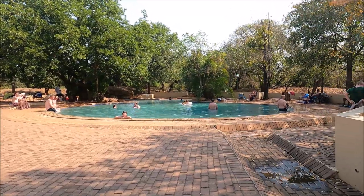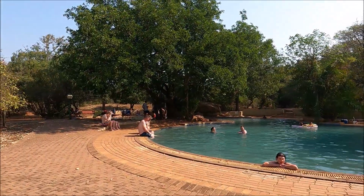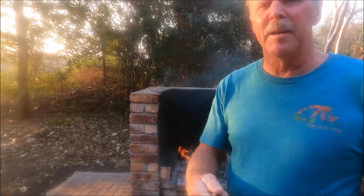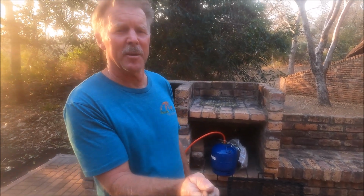So had a nice swim, cool down. It's been 40 degrees today, so we needed to swim. And now I've got a fire going, gonna make some mutton chops, and Gail's made us some vegetables. Beautiful evening, and sitting here just enjoying an evening in Kruger.